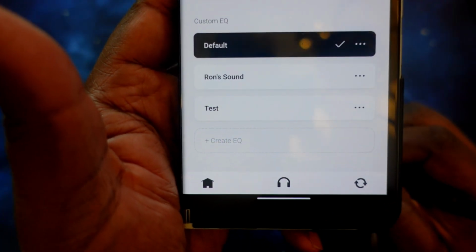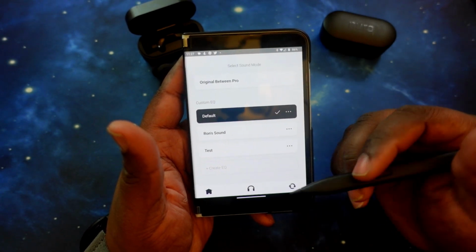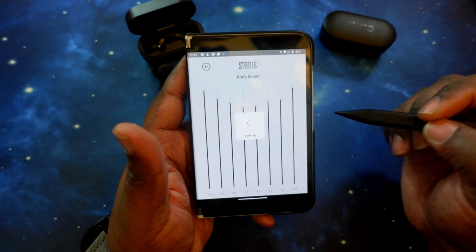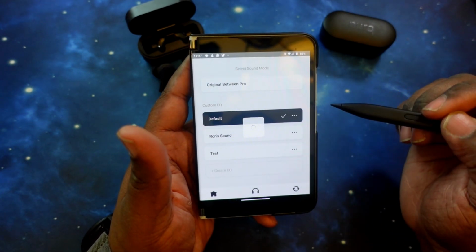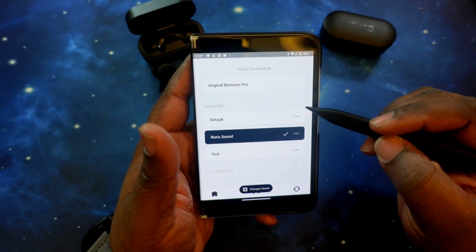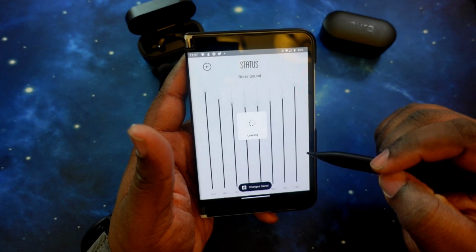go ahead and create an EQ setting. I wasn't sure exactly how many you could add, but you can go ahead and mix and match there. We'll put that back on my sound there. All right, so let me make sure nothing changed on the inside. Nope, nothing changed on the inside.